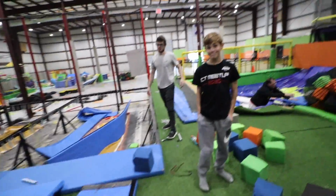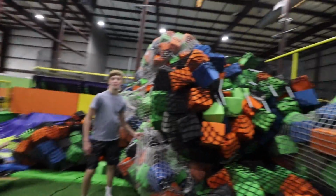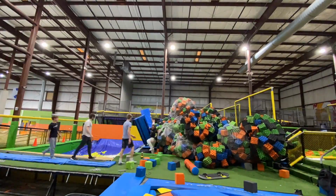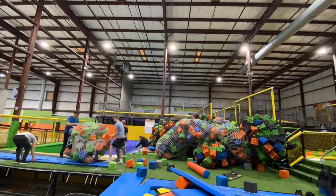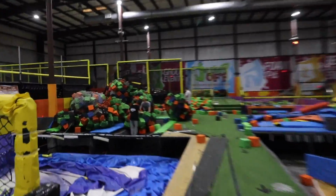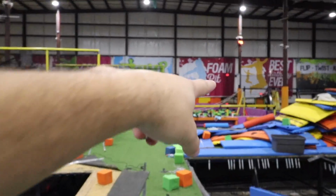Okay, another update. Now we are working on getting the airbag out. So we got a little time left going. These guys are trying to start hauling foam down there. Ready? Look at all of this foam. This is crazy. And there's still so much more, and there's still more in the pit.